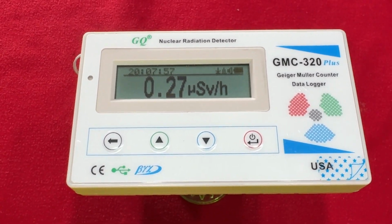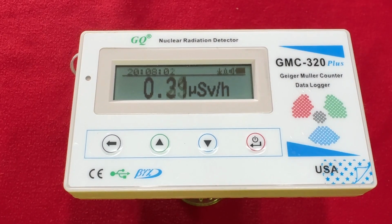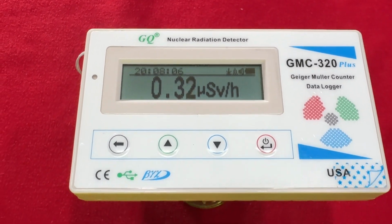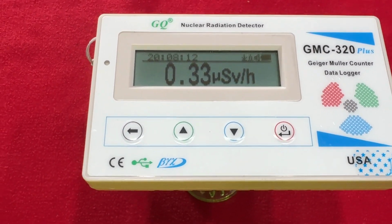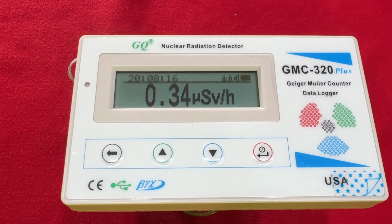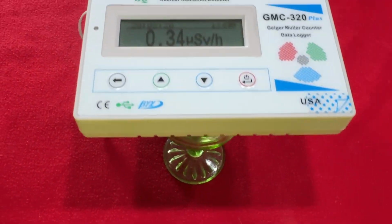It's over 2.5 times normal background. Looks like it's going up about 3 times normal background now. Yep, it just broke through 3 times normal background. It's giving an average per minute right now. So I just put it up there. So it's actually creeping up a little bit higher, over 3 times. The normal was 10, just sitting here with no glass, and now it's 34. As you can see, it's sitting up right there.